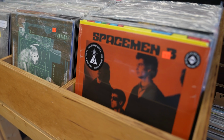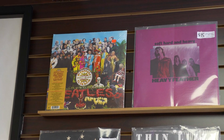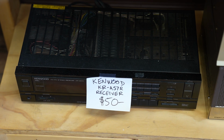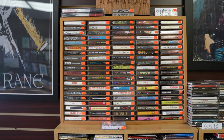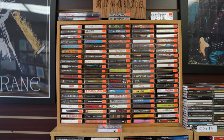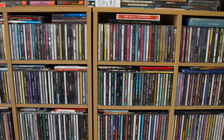You can also notice they have a lot of classic rock, they have country, and they also have some cool little audio players that you can find and purchase if you feel the need to do so. They also have cassette tapes here. You can also find some CDs, and of course, get some local merch. We love to support our local businesses, and wearing their merch is a great way to do that.